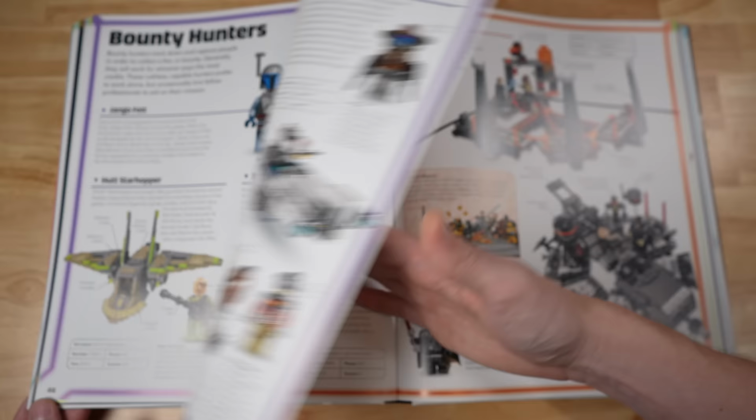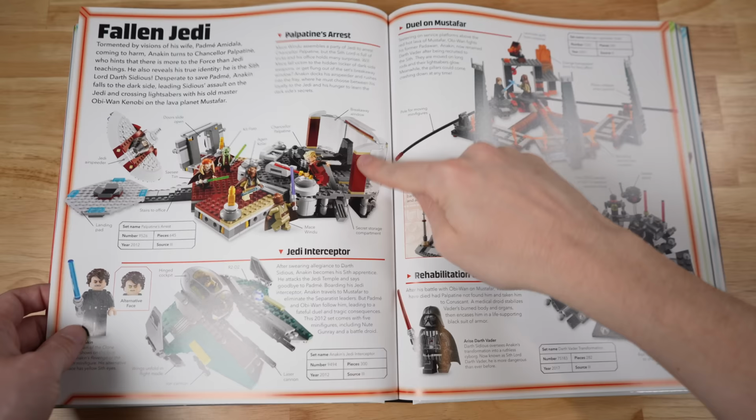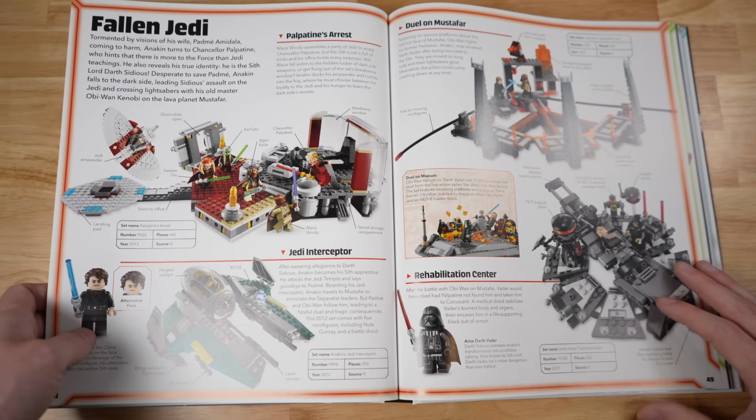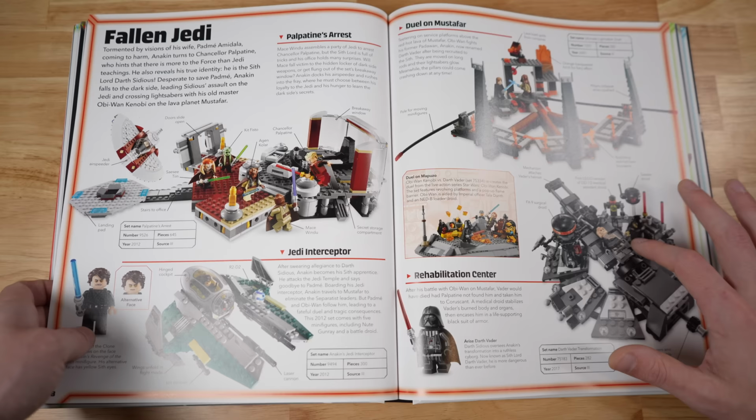Here we go. Down there is that 2012 Interceptor I talked about. Of course, a whole page or half page to Palpatine's arrest. A set that really needs to come back in 2025 as a diorama, as a playset, likely as a diorama, but hopefully will come back in some form in 2025 regardless. And then we've got the Duel on Mustafar and then the subsequent rehabilitation center.